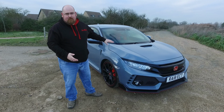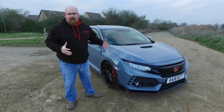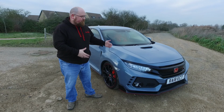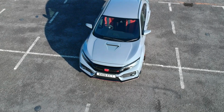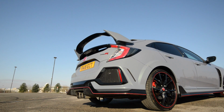I love all the vents, I love all the wings, and I love everything about it that's designed for aerodynamics. I love the fact it's got these flared arches and it looks like a touring car. So it doesn't look like just a mad hatchback, it looks like a race car for the road. And that's one of the reasons I absolutely love the Type R, and it'll always get a second glance whenever I see one.